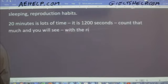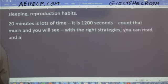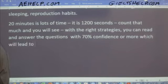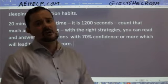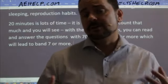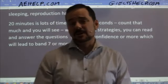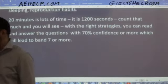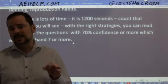With the right strategies, you can read and answer the questions with 70% confidence or more, which will lead to band 7 or more. Okay. There are a lot of bad ideas out there about how to do well in the reading section, especially the academic reading. Skimming and scanning, searching and underlining keywords. Those are band 6 strategies. Everybody needs to be 100% clear on that.